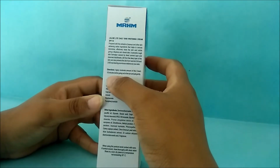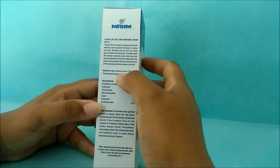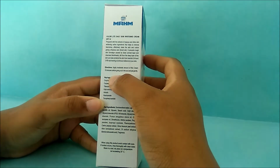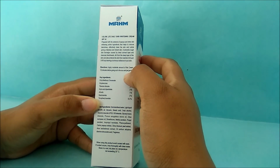And now I'll tell you how you will use this cream. Just apply moderately 15 to 20 minutes before you go out in the sun, and pat gently.